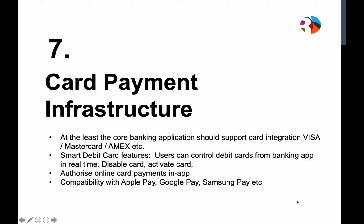After implementing this first stage, the next stage is to make sure that your debit card attached to the member's account is smart, in the sense that the user should be able to control the debit card from their banking app in real time. So I should be able to open my mobile app, enable my card for payments, disable my card for payments anytime that I want. I should be able to also activate a new card that I've just received via the mobile app.